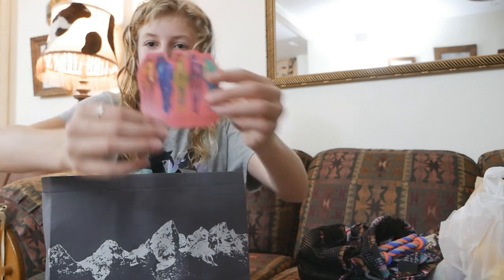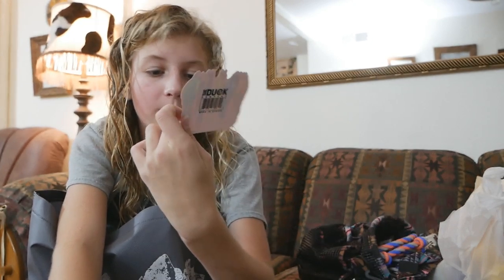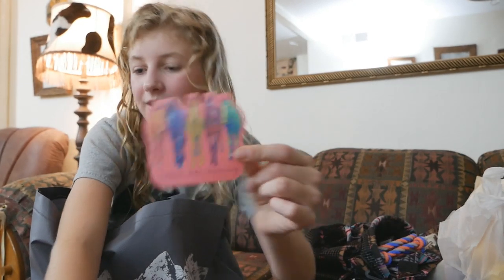So I got this sticker for my laptop. We went to lots of cool places in Jackson Hole, so check out the video right here in the I card, or here in the R card, to figure out where these places were, because I can't understand receipts. Sorry. It has horses on it and says Jackson Hole, Wyoming, and it's super cute. So I'm putting this on my laptop.